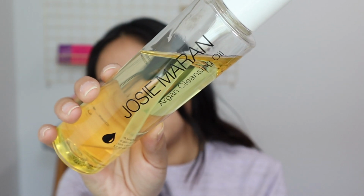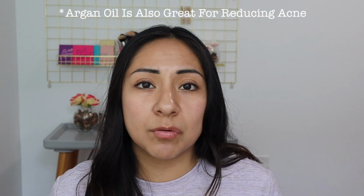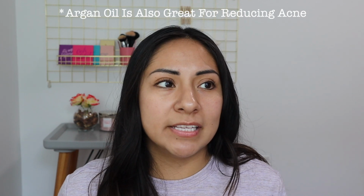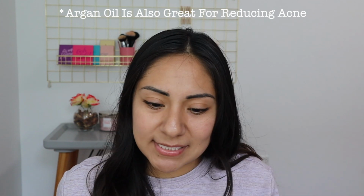This is the Josie Maran Argan Cleansing Oil. Now this one is really, really good. It has argan oil, which is great for oily skin. It has sunflower oil, which is great for acne. So like I said in the beginning, certain oils are really good for oily skin. Do not be afraid of using oils on oily skin.